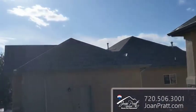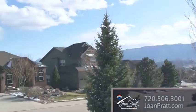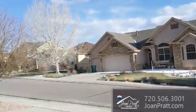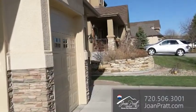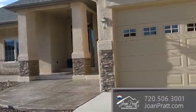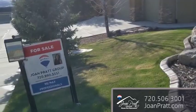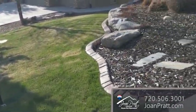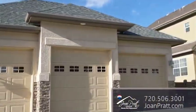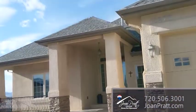We are down here in Monument at 15970 Bridle Ridge Drive. And this is a beautiful ranch house priced just under $630,000. And really nice 3-car garage. Very nice landscaping, has those cement edging. Also has a fenced backyard, and it does back to open space.